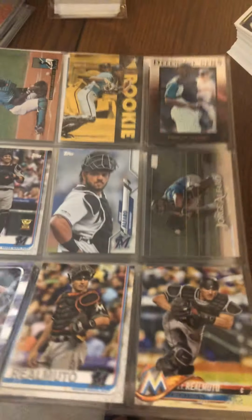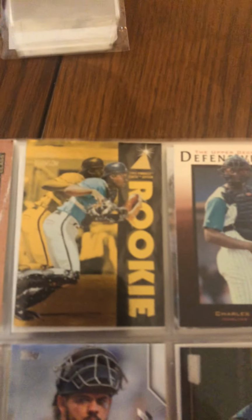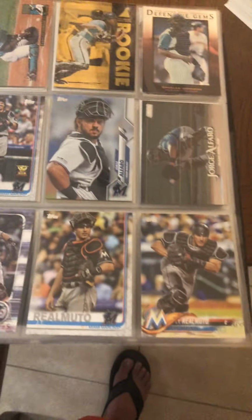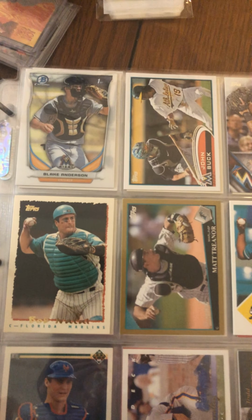Then we got the Marlins. Charles Johnson was huge back in the early '90s. He was big time, like an up-and-comer. Some nice cards there. And then J.T. Realmuto. Excellent player.